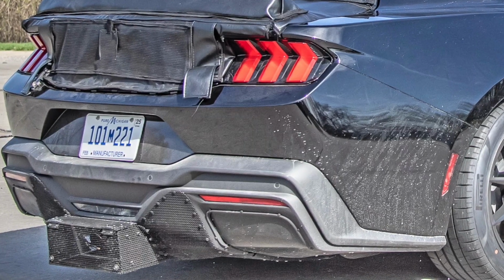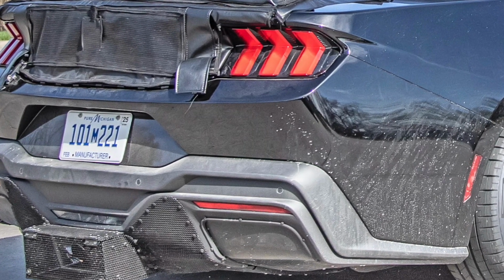The only thing that's really covered is the deck lid, which is where typically Ford puts their badging. So if the GT has the GT emblem, the Dark Horse has the Dark Horse emblem, and whatever this may be, there might be a Cobra behind that cover on the deck lid.